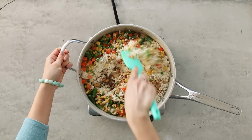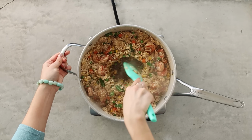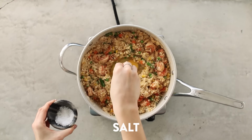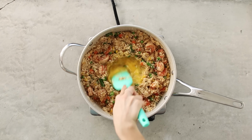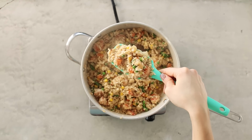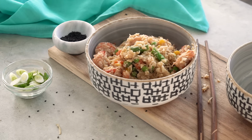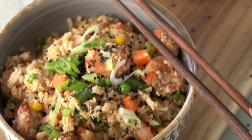For the final step, I'm just gonna make a well in the center of the pot. Crack in 2 eggs. Optional, you can season with a little bit of salt and pepper, and then you're just gonna scramble that all up. Now you wanna scramble it and let it cook for a couple seconds before incorporating it through the rest of the stir fry. Once the egg is cooked, you are ready to plate this. This is delicious. You can just put some sliced green onions on top and enjoy it with some chopsticks if you wanna get extra fancy, but this is honestly so delicious and no one will believe you made it in 10 minutes.